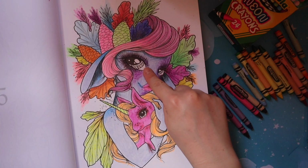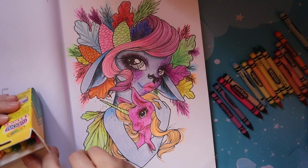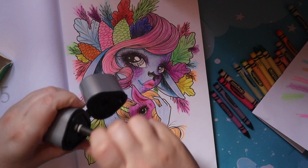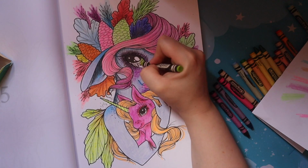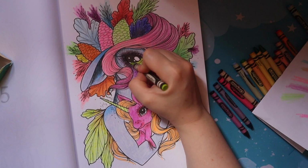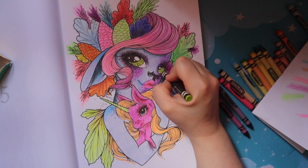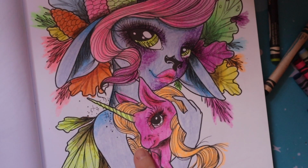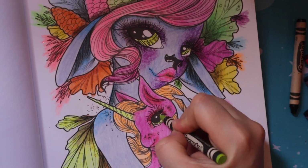Now I think I want her eyes. I thought I saw a really, I want them to be that kind of green, which was in the, what's this color? This isn't green. No, that's laser lemon. You know what? The little unicorn can have the same color eyes as her. They can be matchy-matchy.